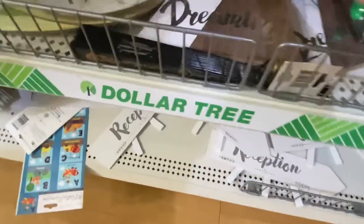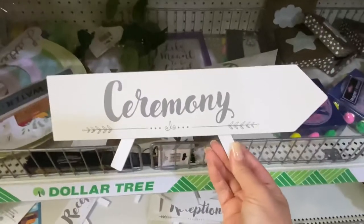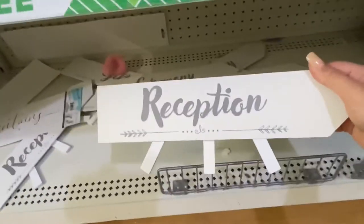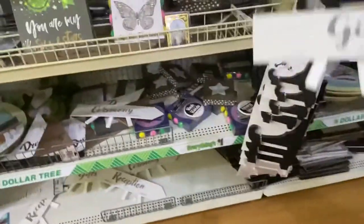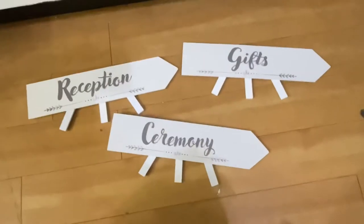Oh, they have the dreaming here. Let's see. If you're having a wedding ceremony, and they have the reception one. How cute. Look, and they have the gift one. So you can get the whole set. I've never seen the whole set in one store. So if you're looking for that, it's cute.